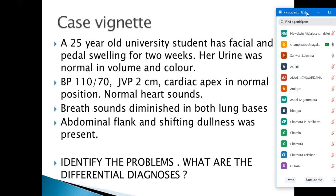Is there any test that you would quickly do in a ward setting to figure out that this is most likely nephrotic syndrome? What test would you do here? Urine ward test, very good. So you would do a urine ward test, and actually mostly you can exclude certain causes.